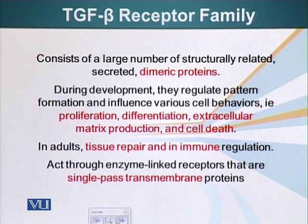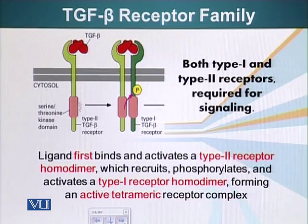They act through enzyme-linked receptors that are single-pass membrane proteins. Let's look at that. Basically, 4 of these receptors have to come together to form a complex when they're activated. They are type 1 receptors and type 2 receptors. TGF-beta binds, first of all, 2 type 2 TGF-beta receptors, and when this binding takes place between 2 type 2 TGF-beta receptors, they recruit and phosphorylate type 1 receptors.